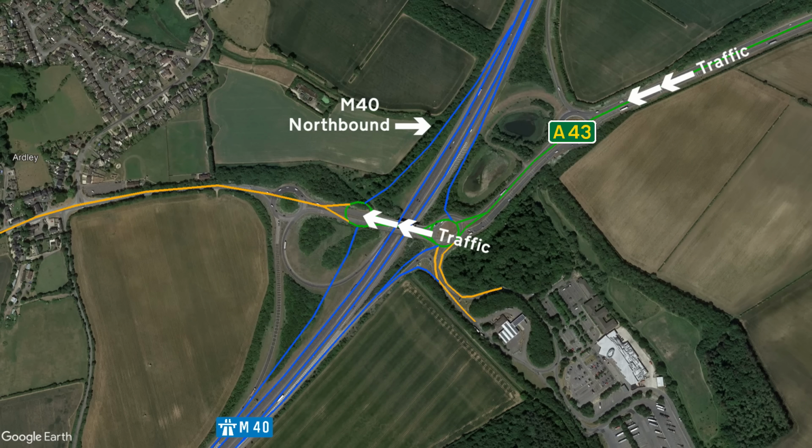As it was, the junction worked reasonably well, but it wasn't perfect because traffic looking to join the M40 northbound from the A43 was forced to pass through the junction. Adding traffic from the service station and the other M40 slip roads, it was quite common to have traffic queuing across the junction. The problem was exacerbated when they decided to upgrade the A43 to become a dual carriageway.